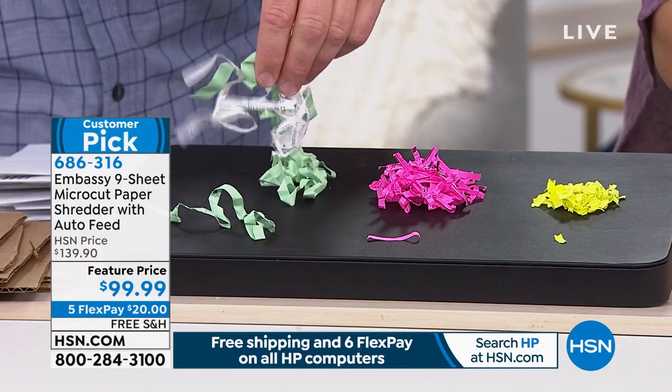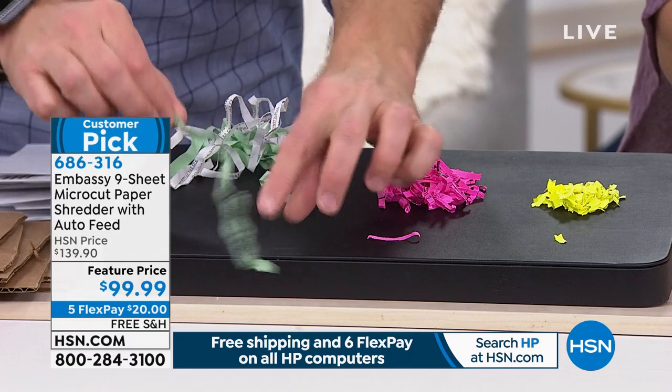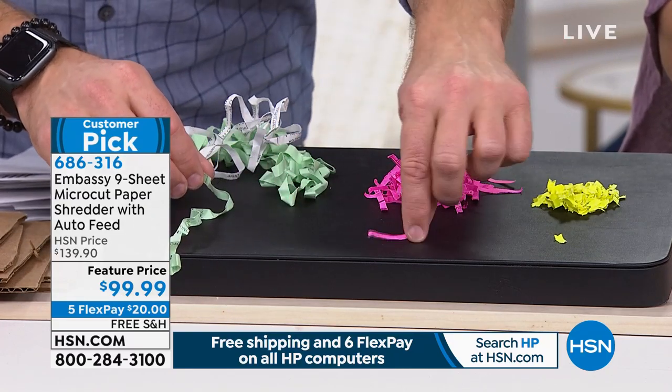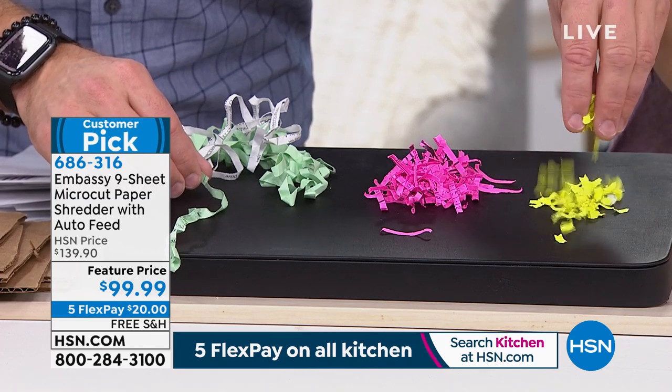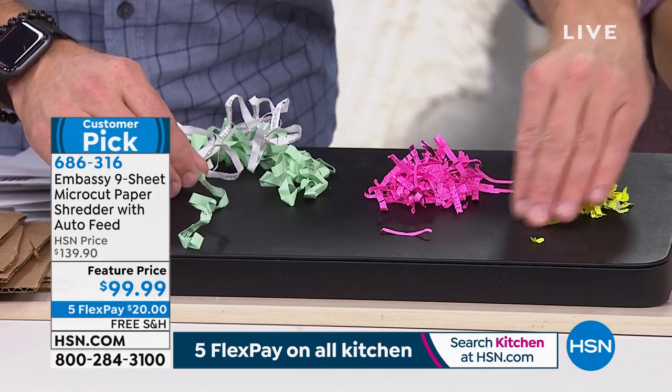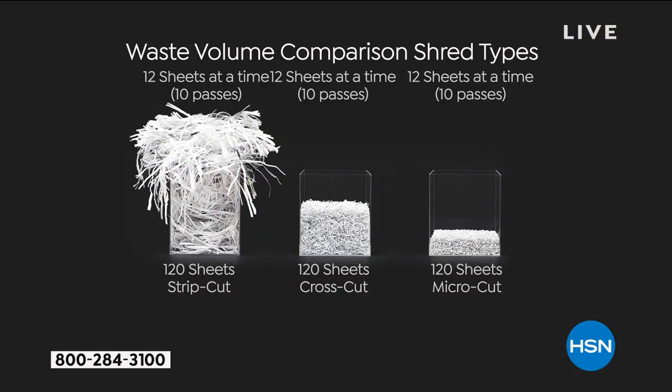So this is that 40-year-old technology, strip cut, bigger and larger. Here's that cross cut, a smaller shred. Look at micro cut, so fine, and that's peace of mind at the end of the day. But you want efficiency. You want to be able to just put it in there and be done with it, and not have to babysit it or keep feeding the monster.